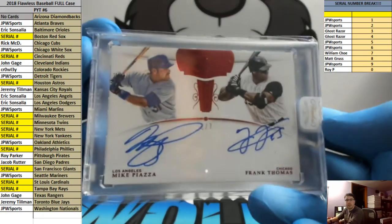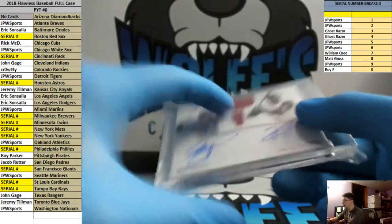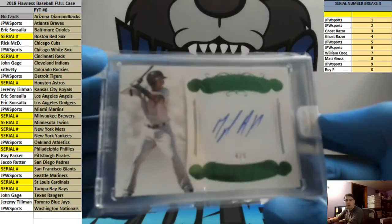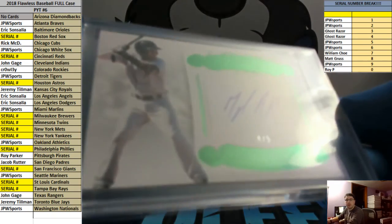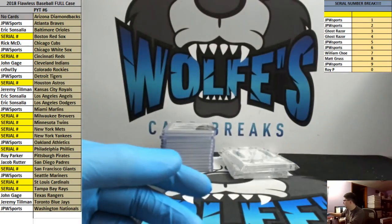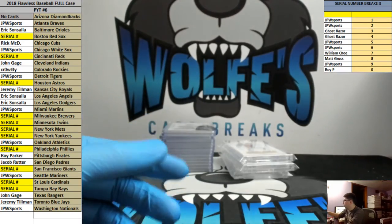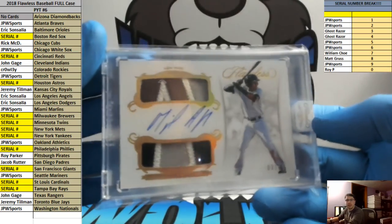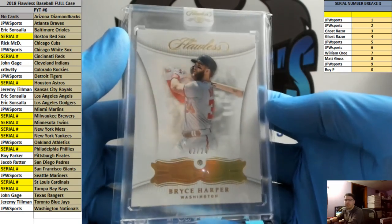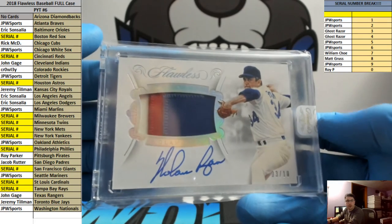So there's this one that we just hit with the randomizer, super sick, Piazza and Frank Thomas, 1 out of 7, double auto. That one's going to the White Sox, JPW Sports. Andujar, 4 out of 5, rookie autograph, Yankees. Mike Trout Diamond, 8 out of 20, Angels, that is sick. Andujar, double patch autograph, 3 out of 10, gold, Yankees. Bryce Harper, 2 out of 20, Diamond for the Nationals. And super sick, Nolan Ryan, 3 out of 10, game used patch autograph for the Rangers.